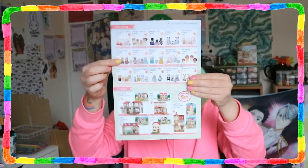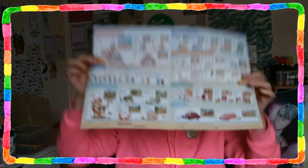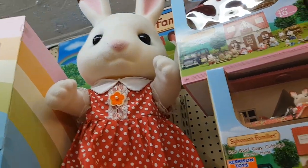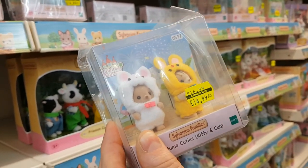And I got this Sylvanian Families collector's guide with all the different families and stuff in. And these guys, because I can't really afford Sylvanian Families, but I can look at them. They had the veggie babies and the ice cream cuties and the costume cuties and they were just so cute. I loved them so much.